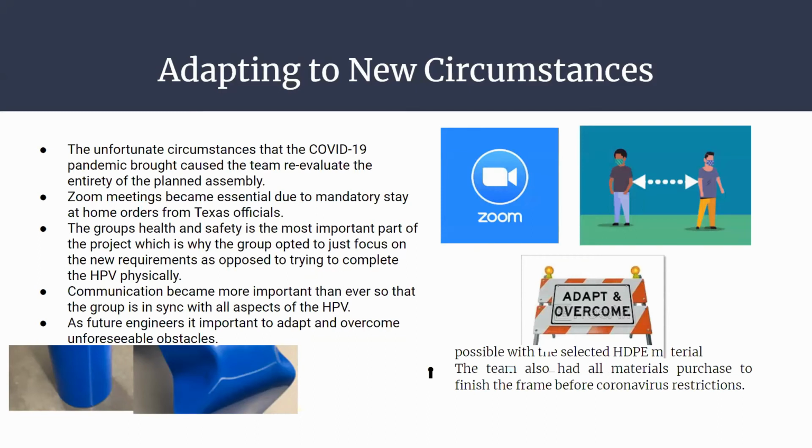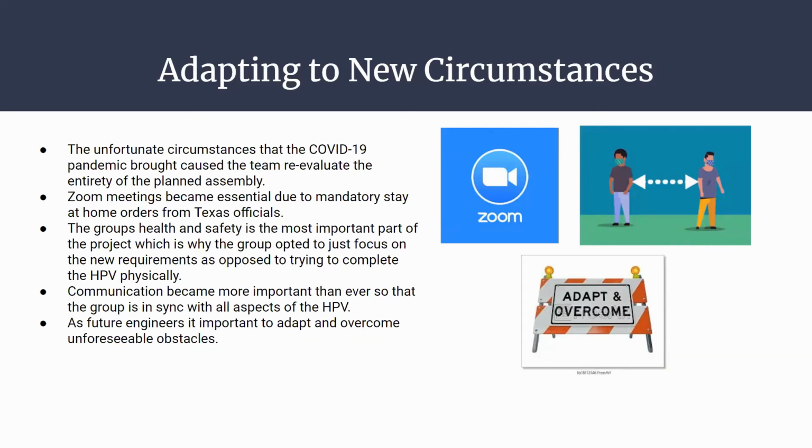The group's overall health and safety is the most important part, which is why we just focused on the new requirements as opposed to trying to go into the lab and all meet at once or potentially risk our health. So we decided to do the new requirements, which caused us to communicate even more so that we're all on the same page, because more than ever, we're all communicating from far distances. As future engineers, it's important to adapt and overcome unforeseeable obstacles, much like this COVID-19 that pretty much no one expected to happen this year.